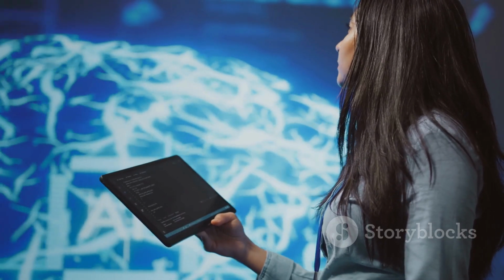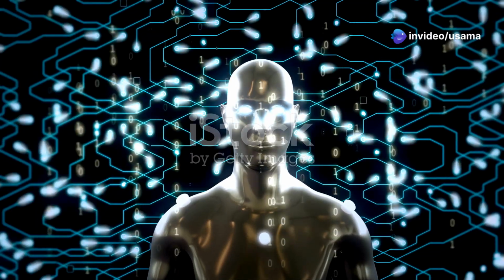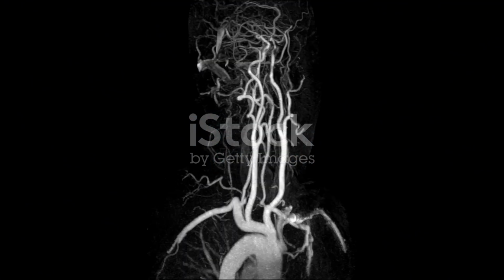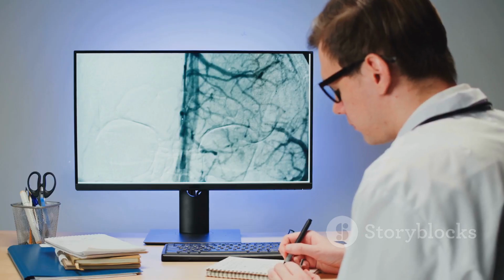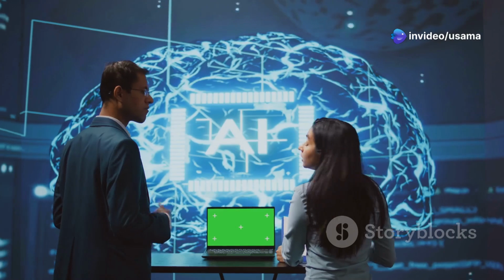Now let's bring this into the world of computer vision, where AI learns to interpret and understand images and videos. The impact of PINNs here is profound, turning simple pixel analysis into a deep understanding of physical processes. Consider medical imaging, like an MRI scan of blood flowing through an artery. A standard AI could learn to identify a blockage by looking at many scans of healthy and unhealthy arteries. It's recognizing a visual pattern.